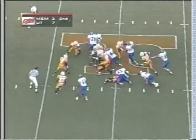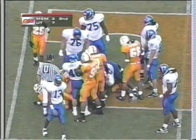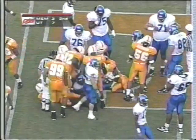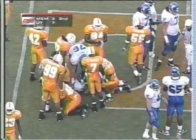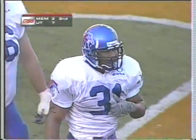All right, the handoff is to the tailback, and he got some positive yardage across midfield into Tennessee territory. To the 47-yard line goes Gerard Arnold. Dominic led the way along with Raynoch Thompson, also in defensively for Tennessee.